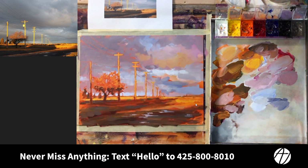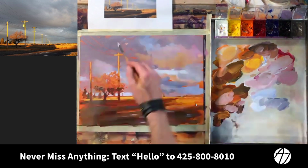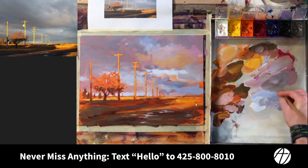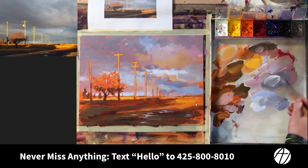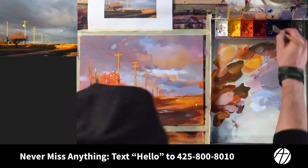Okay, now I'll take a look at that again later and see if there's anything more that needs to be done. But I need to get up into the sky and start working around again with some bigger brush strokes, and just try to simplify the colors and make sure that they're working together.